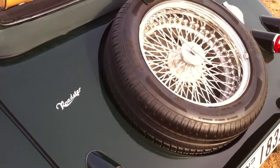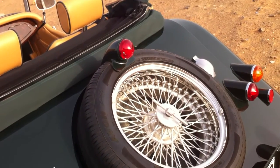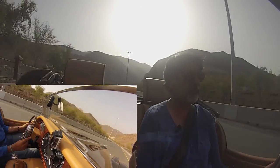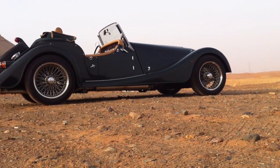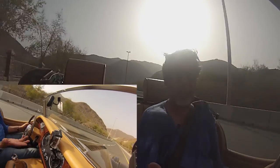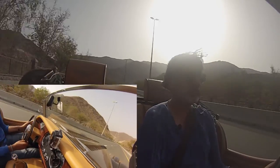So while the engine and drivetrain has changed on these cars, what hasn't changed ever, pretty much, is the fact that this is on a steel ladder chassis and there's an ash wood frame on which the body is made, this steel body.